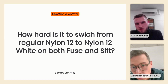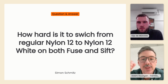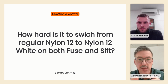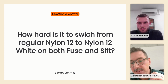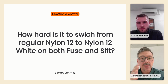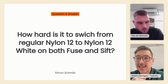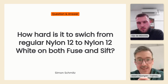What's difficult with nylon 12 and nylon 12 white is that any powder that's left underneath the dosing mechanism or the recoater, all these things that make the powder fusible essentially by pushing the powder into the print bed, the powder can get into those areas. So essentially what happens is you'll have to run a couple builds for those things to actually come out during those test builds. So it's not impossible, but it will take at least a day, probably, to clean and to run some tests at least.